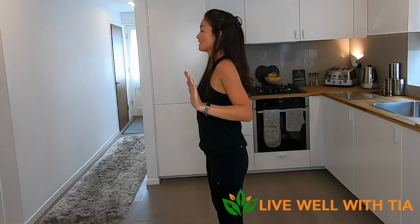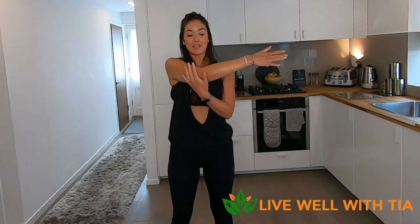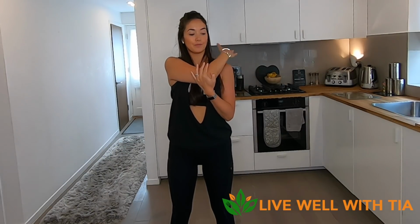Okay, so that's enough just to warm up those shoulders. So the first thing we're going to do is a cross arm stretch. You're going to bring the arm across and tuck this one in. What I like to do for this one is just bring the arm behind and back out. So when you're pulling this arm across, try and keep your chest and your shoulders facing forward. And just hold the hand and reach it out.